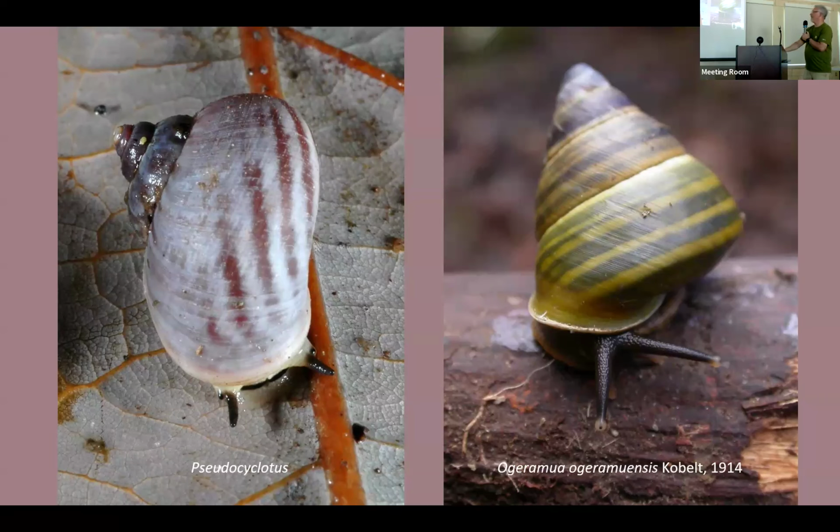So here's some of the snails that we saw in the highland area. And these were very different from what we had seen lower down. Different groups, different genera. That's a Pupinid on the left side, and then another Camaenid on the right side. These are a baby nipple size, and an inch and a half for the bigger one.